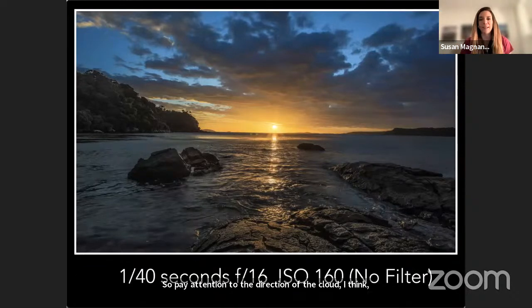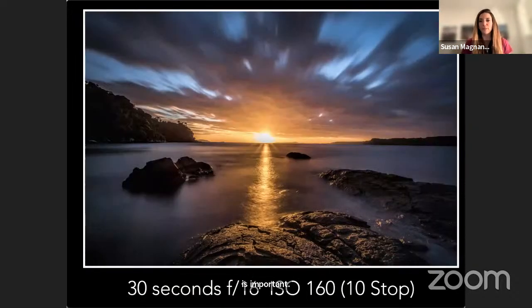Another beach scene, and I thought that was beautiful. Add a filter and we get that motion. We get that mood.